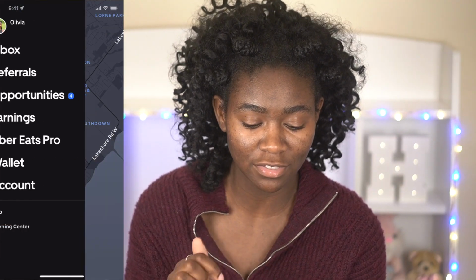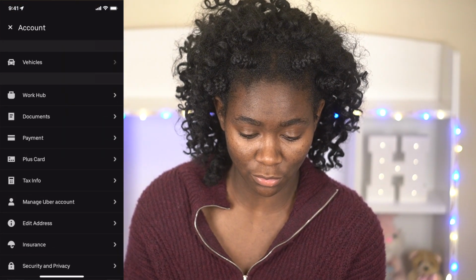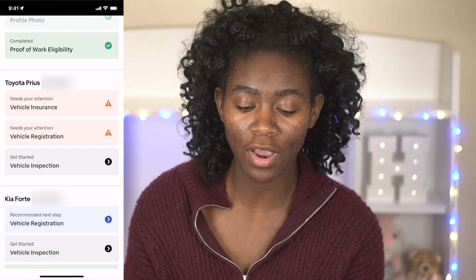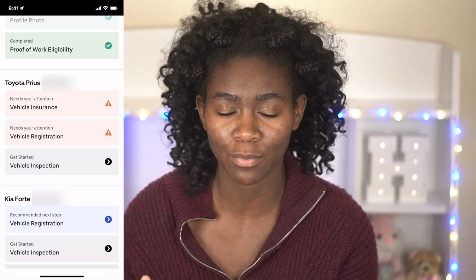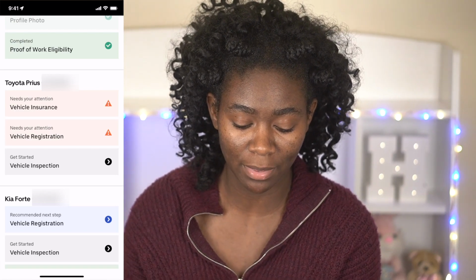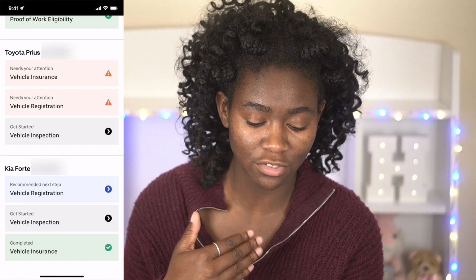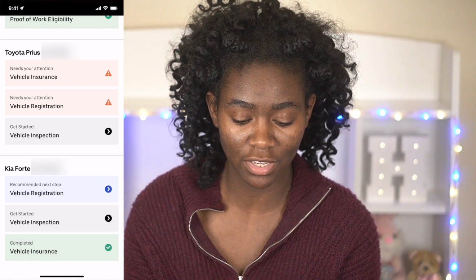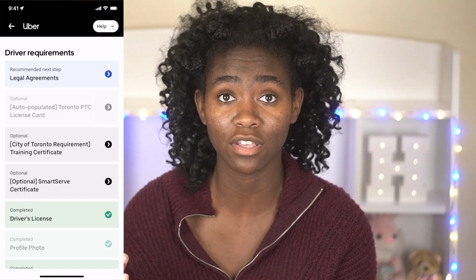So if I click the 3 lines in the top left corner, then I go to account, then I go to documents. As you can see, if I scroll through, there are these triangles next to my Toyota Prius because that car is not eligible for rideshare and I'm not going to be driving that car anymore anyway, so it doesn't really matter. And then if we scroll down to my Kia Forte, I need to upload my vehicle registration and vehicle inspection. And then if I scroll back up to the top, I need to agree to the legal agreements.